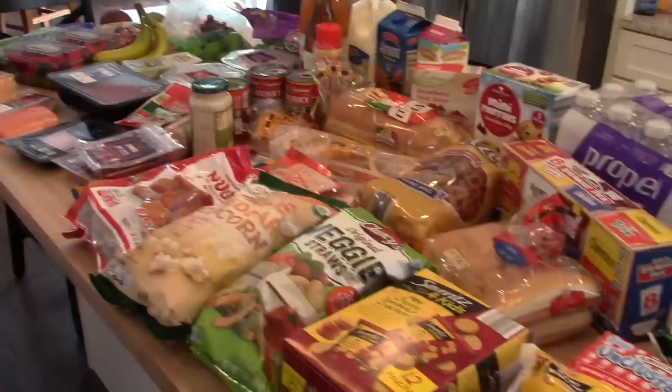But I'm going to go to Aldi first and try to get most of my produce and dairy and all the things that I like to get there that are cheaper. And then I'm going to head over to Walmart to get like the personal care stuff that I need and paper towels and stuff like that. So when I get home, I will show you what I got. Okay, so I spent $140 at Aldi, and then I went to Walmart and spent around $100.